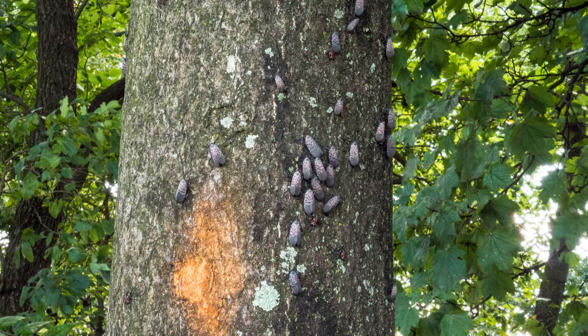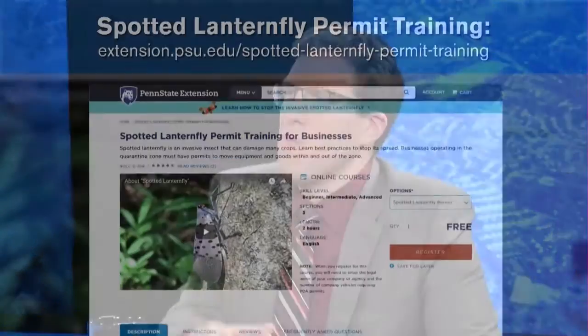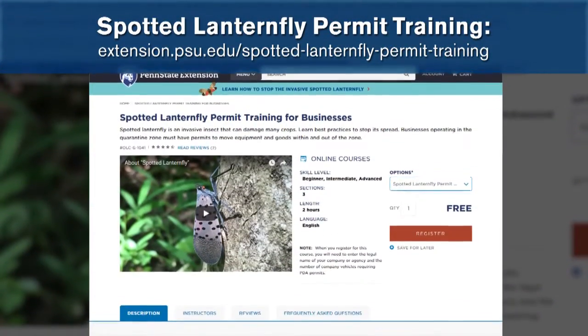Yeah, smooth surfaces. So step one, stopping the spread. You talked about the quarantine zone. If you're an individual, if you're a business in the quarantine zone, you said they have to have a permit to transport things in and out. There's a little class they have on the Penn State website. The state offers it. I think it's Penn State. I think it might just link to the state website where they can go to get a permit for this.